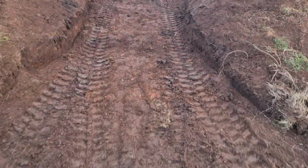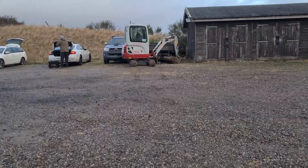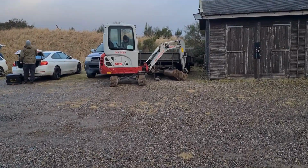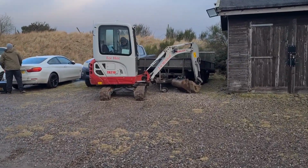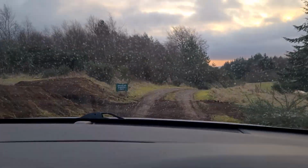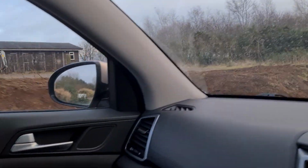And John is the man that's doing that. Yeah, he's going to be doing some work on the children's pond today as well. And that's him just warming up the digger there just now. Wee mini digger, wee cute thing. We're putting a few hours on it today. Okay, everyone, we're back in the car. So that's the bit of work we're doing there.